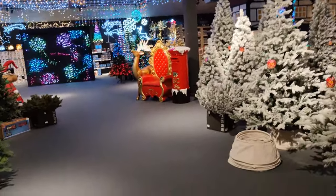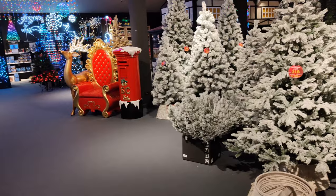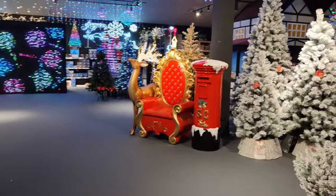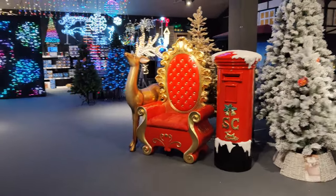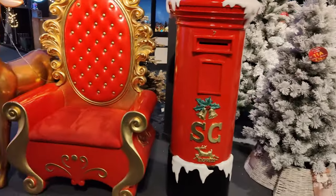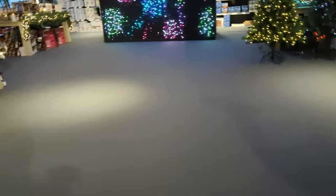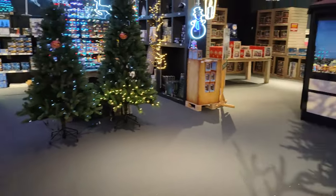Maybe that is supposed to be the spot for Santas, and that's the letterbox for Santa Claus, and a very important Santa's throne there, a chair. But obviously Santa's is not here yet. Okay, too soon in the season. But they have some good ideas, guys. Every time I come here, they have so many good ideas.